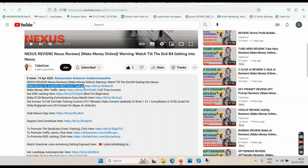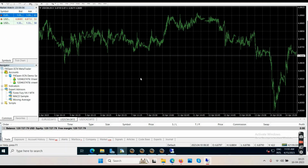It says make money on autopilot with Forex trading. Now Forex trading is quite simple and complicated at the same time, because it's about the knowledge. So you do not need to know exactly what's happening here, but if you take a look at this graph right now, this is a currency graph. So the concept is that you buy currency at low price and you sell when the price goes up. So buy low, sell high, okay. Now we will not be doing any of this manually, because we will be using a software, and that software will be doing all this buying and selling automatically on our behalf, and we will be just making profits, okay.